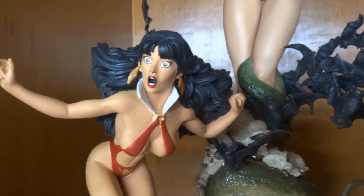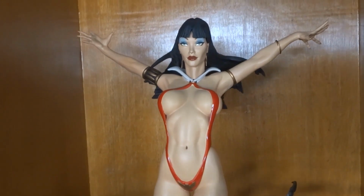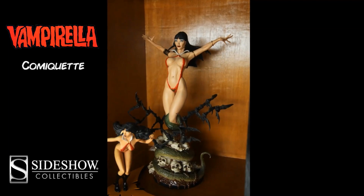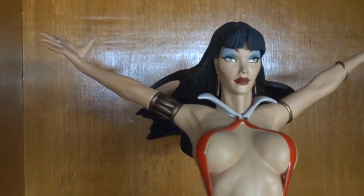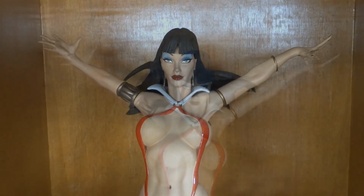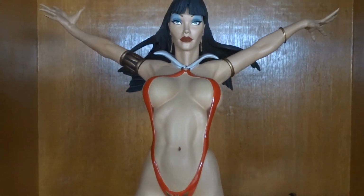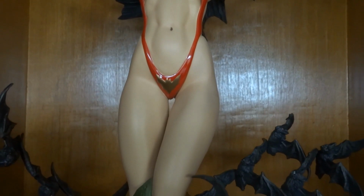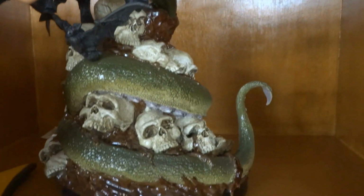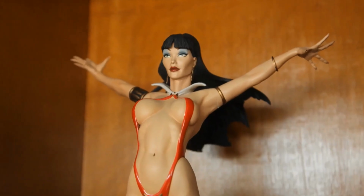Next one is, surprise, surprise, another Vampirella statue, but this time it's a Comic Cat. I think Comic Cats are around 1/5 scale. Okay, this is one of the hottest statues that I have, for sure. Great sculpt, great pose. I'm not sure, but I think it's based on the art of J. Scott Campbell. I could be wrong. But again, another solid Vampirella statue from Sideshow. Definitely one of my favorites also, and I think you can see why.